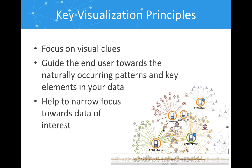When we're creating visualizations, it's important to keep in mind some of the core guiding principles, some of the basics that we need to remember while we create those visualizations. Visualizations should be designed with visual clues in mind, helping the users to find that insight quickly. So what that really means is we would like to manipulate the aspects of the visualization in order to guide the end user, the consumer of the visualization, towards either naturally occurring patterns or key elements in your data.